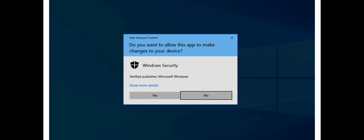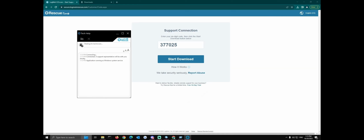You'll get another pop-up. This one's going to ask, do you want to allow this app to make changes to your device? Well, we do, yes, because we're going to be working on your computer, and there are changes that we're going to be making or need to make. Now we wait for the golden sound. And there's the golden sound. So the golden sound is that connection sound that lets the technician know that you were able to follow the steps and send the connection back to them so that they can finalize it with the pop-up that you're about to see.